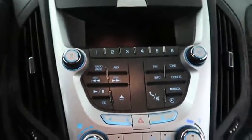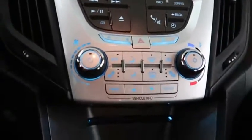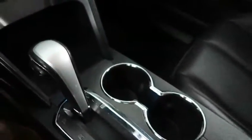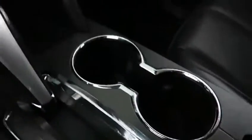Coming up to the rear view mirror, this is equipped with OnStar. You do have a CD player along with an AM/FM radio. Underneath of that, you have your climate controls. There are buttons for heated front row seating, and you've also got vehicle information buttons here. This is a 6-speed automatic transmission. You have a 3-liter V6 engine, which in highway mileage gets you around 24 miles per gallon.